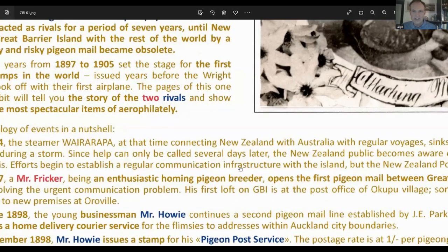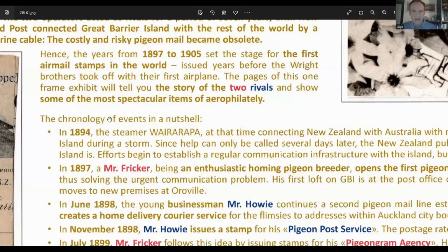The exhibit says the pages of this one frame exhibit will tell you the story of the two rivals and show some of the most spectacular items of aerophilately. The letter I mention because this material had not been shown on exhibitions for almost 30 years. So it was out of the market, and Odette Eliashar was the one showing most of them last time when it was shown.